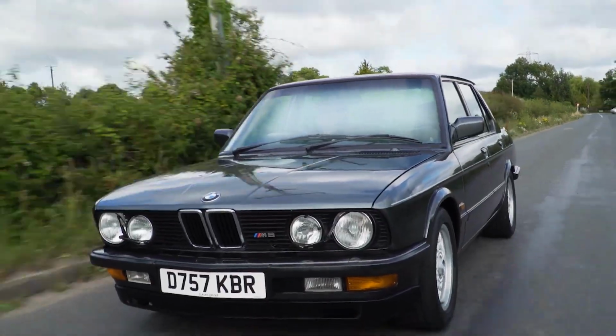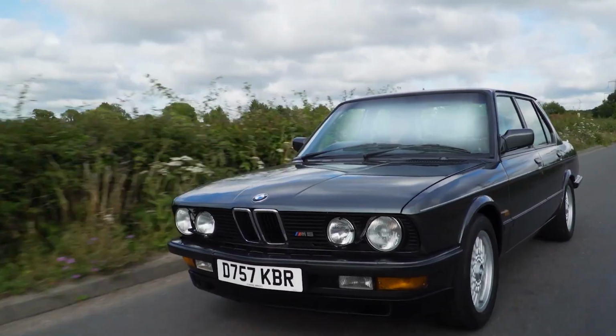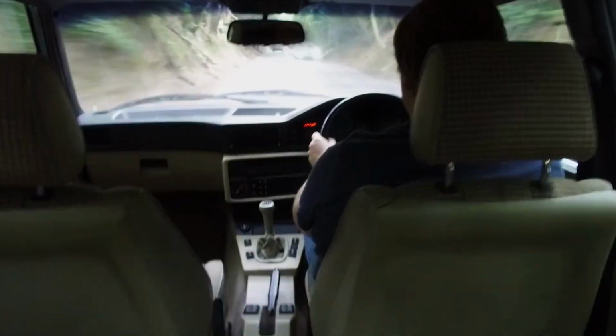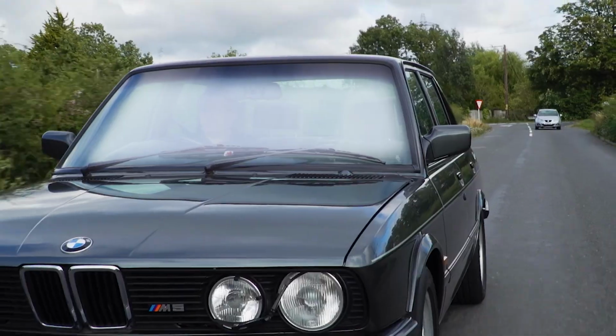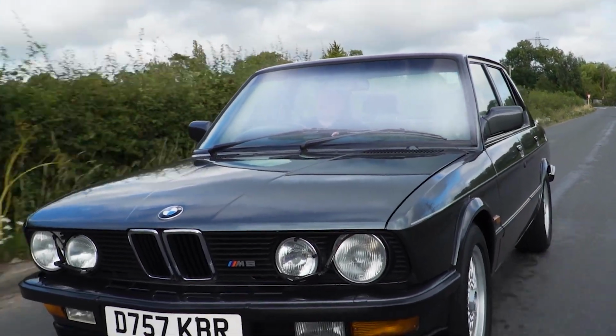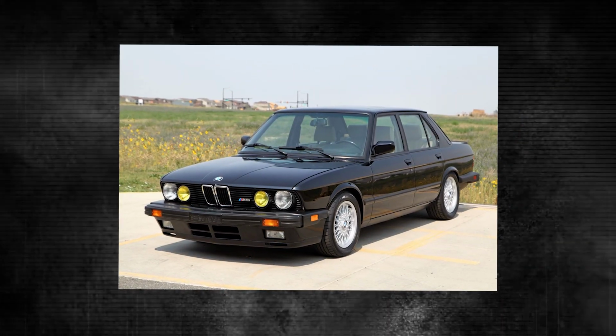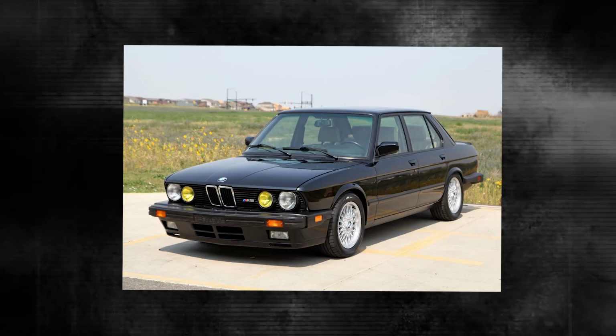looking at a car worth well over 100,000 when you're done. The key with E28 M5s is authenticity. These cars are old enough that many have been modified or had engine swaps over the years. You want something that's numbers matching with proper documentation. A clean title, service records, and original components are worth their weight in gold.